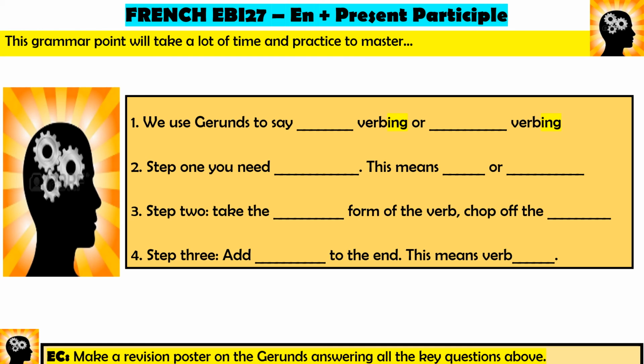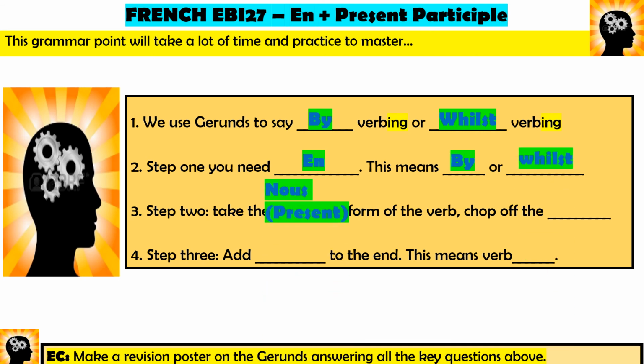Alors mes enfants, right guys, so let's finish this video off, let's go through it. So we use gerunds to say by verbing or whilst verbing. Step 1, you need en, and this is how you say by or whilst in this form. Step 2, you take the nous form present tense, chop off the ons, and then you add an ant, which means ing. So put all those together and you have a gerund.